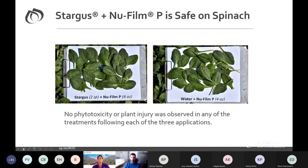We'll talk about NuFilm P, or surfactants, with spinach, which is a very touchy crop when it comes to phytotoxicity showing up. Phytotoxicity, for those that might not be familiar, is the potential for our agricultural products to induce damage on our crops. So Stargus was added to NuFilm P in a study run by the University of Arizona. Actually, John Palumbo was responsible for this study.